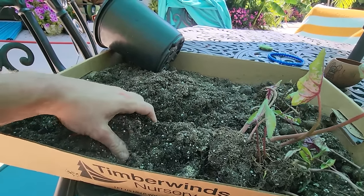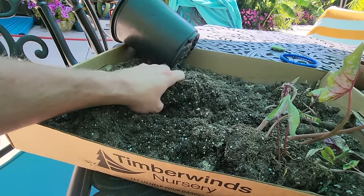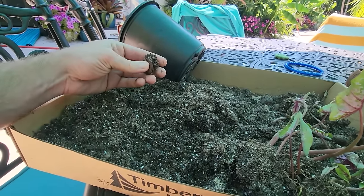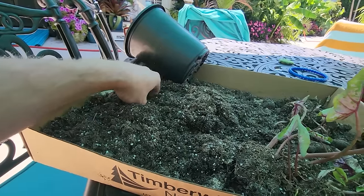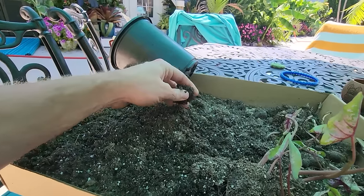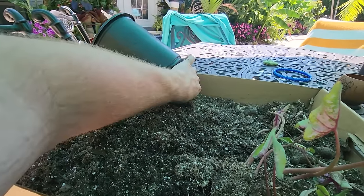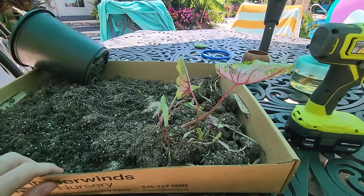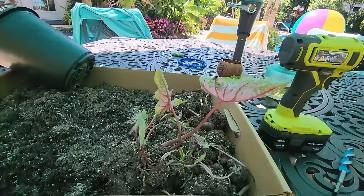And what I may end up doing with this pile right here is just digging a shallow hole and dropping it all in there, because I have been going through and I keep finding new pieces that I didn't know were in there that were hiding. I've been checking it fairly often and going through it. There's plenty of ones in here that are mushy, so that happens. But this is what's left to plant. It's not that much, just a few.